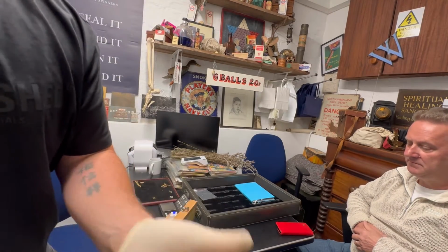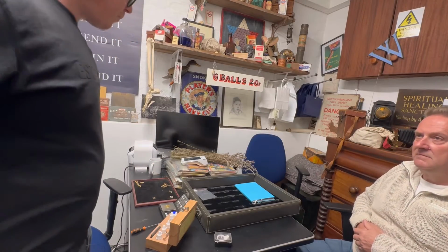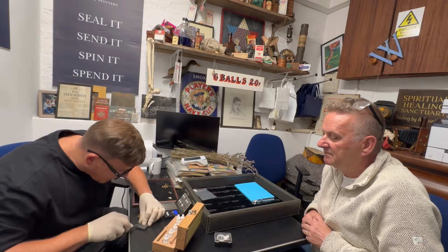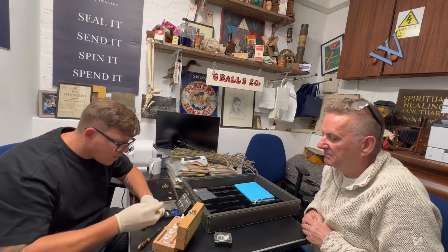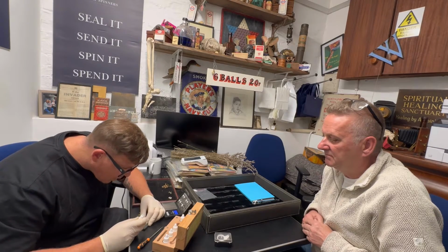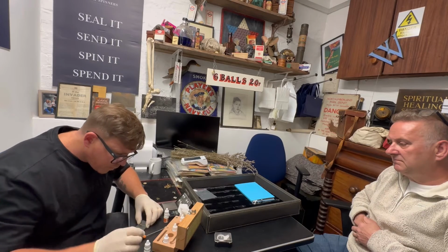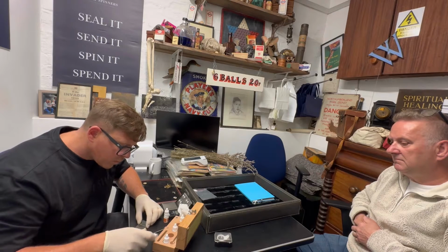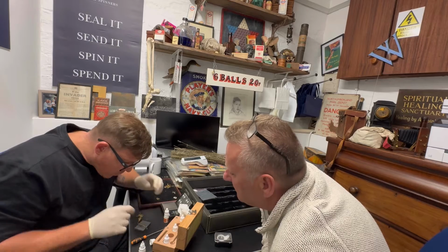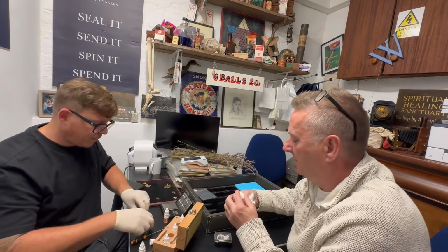And this is just a little chain, which I don't know if it's gold or not yet. We're going to check it, but if it is, it's 9 carat gold. You're looking at about £70 in gold if it's 9 carat. So yeah, this is no reaction at all. I think this is 18. That's 18. This bubble could go bright yellow. Yeah, go on, look. That's 18. Yeah.